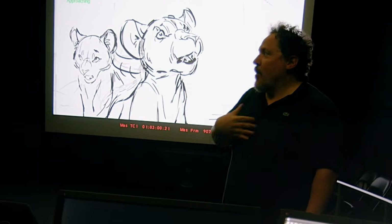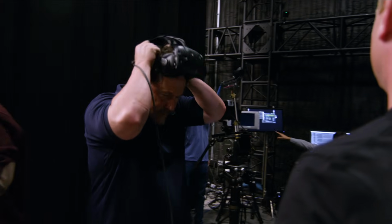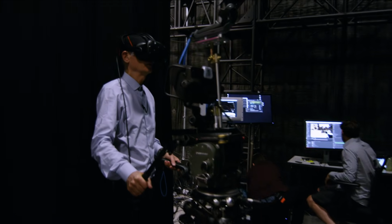I think people of my generation who grew up with video games are very sensitive to photography and shots that look like they're completely digital. Heartbreaking. So how could we plug into that? When we thought, how are we going to approach The Lion King, we knew we needed to do something completely new. And we had the idea to do this in virtual reality. Take the tools of virtual reality and apply those to filmmaking in a way that's never been done before.